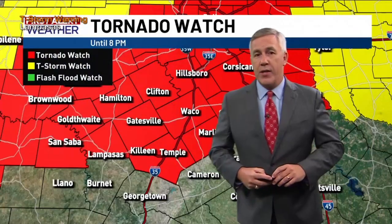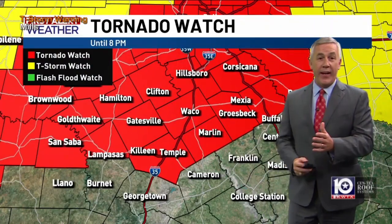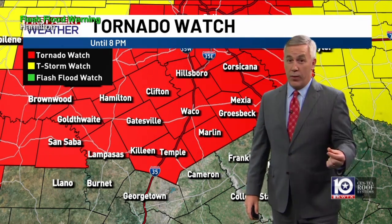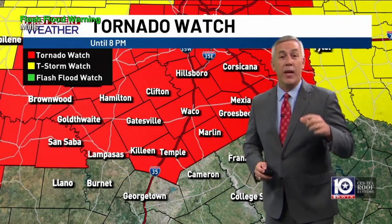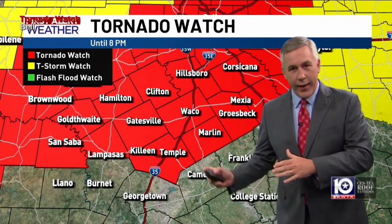Tornado watch is in effect area-wide across central Texas. We've got a late afternoon now moving into the evening where strong storms are going to be a possibility for just about all of central Texas. The number one risk from these storms is going to be the potential for large hail. We're talking golf ball, maybe up to tennis ball size. I'll show you a storm here in a second that the radar is estimating potentially up to baseball size hail. So we could have some destructive hail with these storms. We've already had a tornado warning.